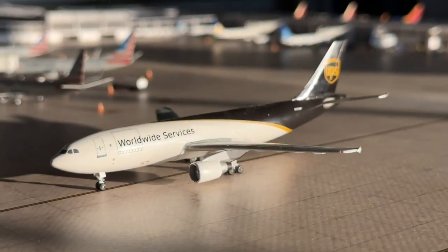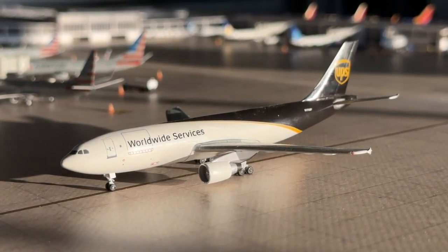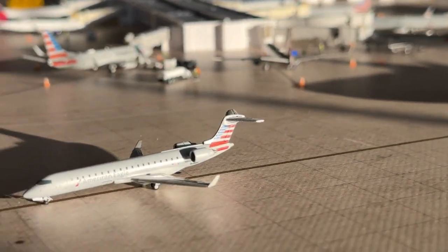Got the UPS Airbus A300 heading out to Louisville today. It's been great. It's a really cool aircraft, so I'm definitely eager to see what they'll do after the A300, because obviously this is a huge piece of their fleet. So yeah, definitely going to be keeping our eye on that, but overall looking very strong regardless.